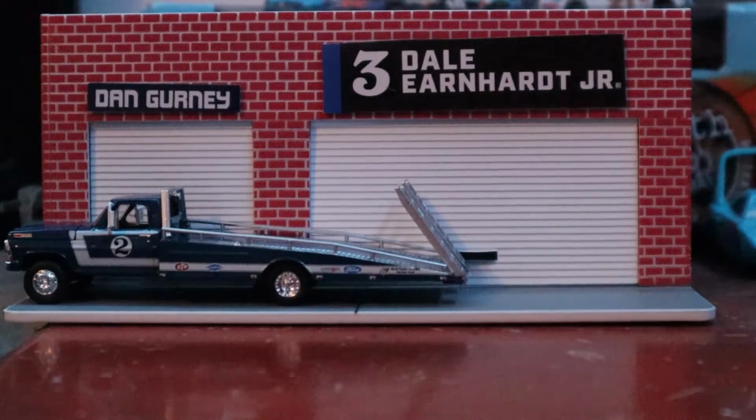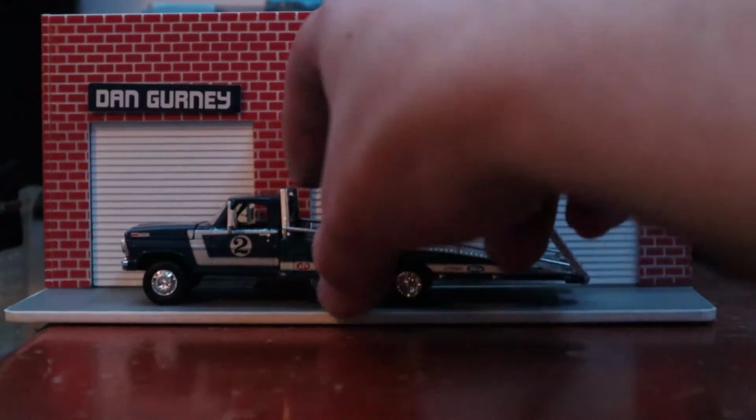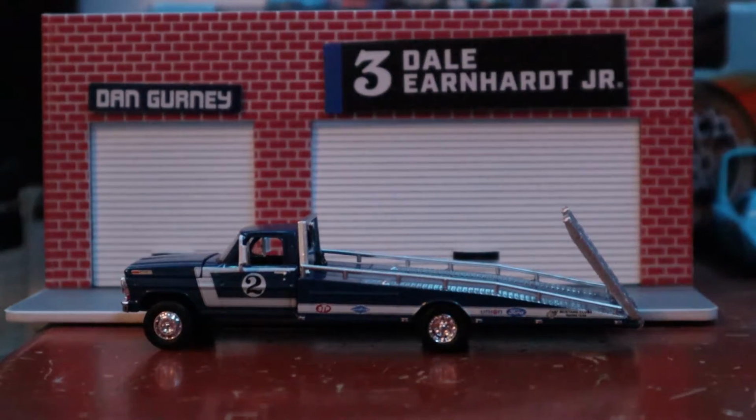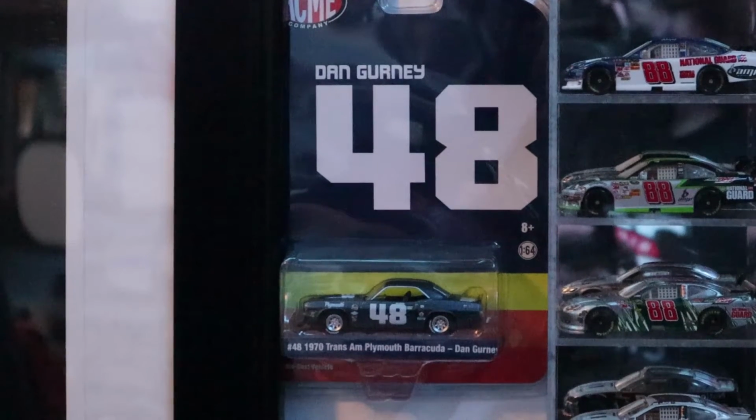Apologies for the focal issues. Alright, so this is kind of interesting. So I saw this on sale on eBay, and I'll show off the main reason why I got this, but let's actually show you another car so we can have a little bit of understanding as to why I have that trailer.